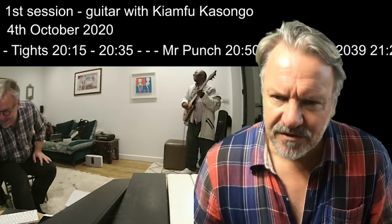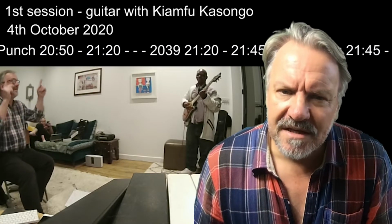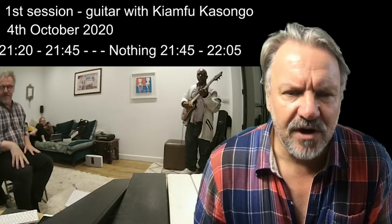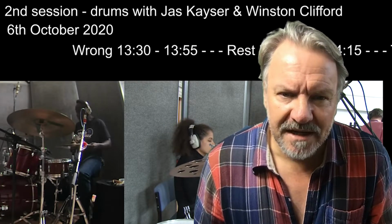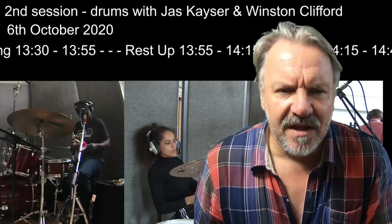Apart from Kiamfu Kasongo, who plays mostly Congolese guitar music, all of the players are primarily jazz musicians, and so given that the songs span a range of popular music styles, none of them were in their comfort zone, although all of them are incredibly skilled players who are used to improvising and responding to musical stimuli.